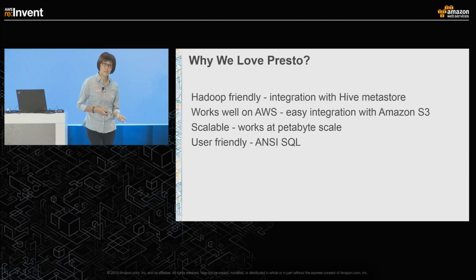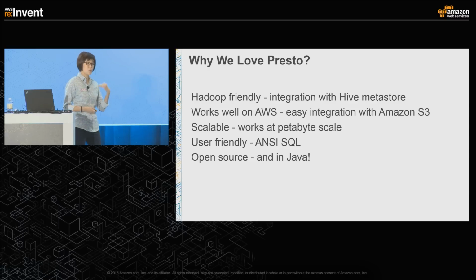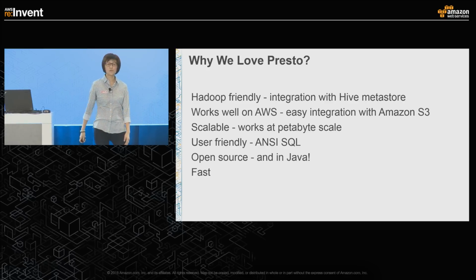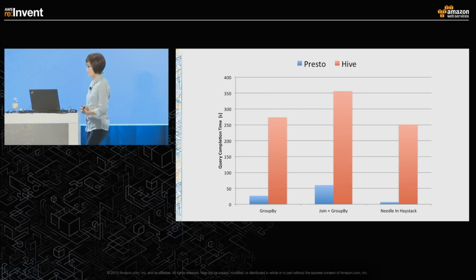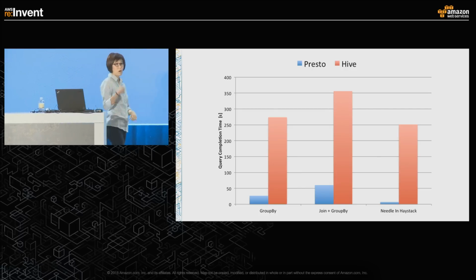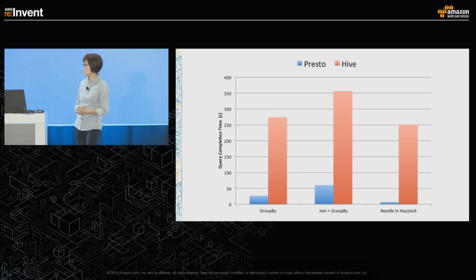It uses ANSI SQL syntax, so your analysts, engineers, or data scientists usually know ANSI SQL, and it's open source, so we could enhance it for our own use case. It's written in Java, and it's really fast. So how fast? We benchmarked Presto and Hive again. When we did the benchmark, we were using Presto 1.14 and Hive 1.0 running on MapReduce. The key takeaway of this chart is that Presto finished in seconds, Hive finished in minutes.